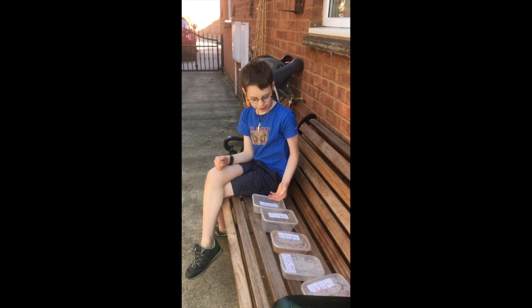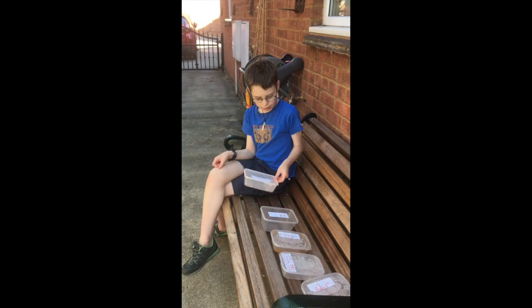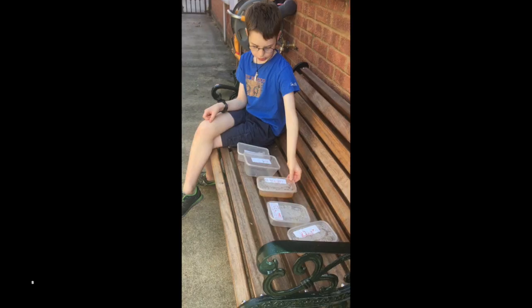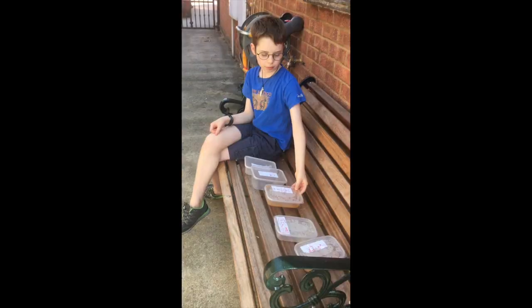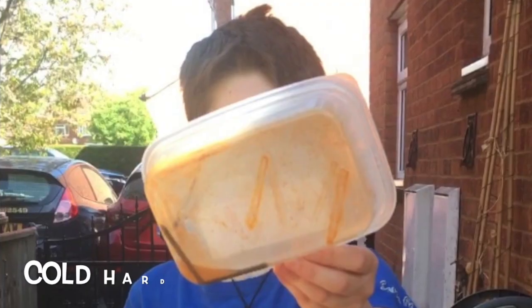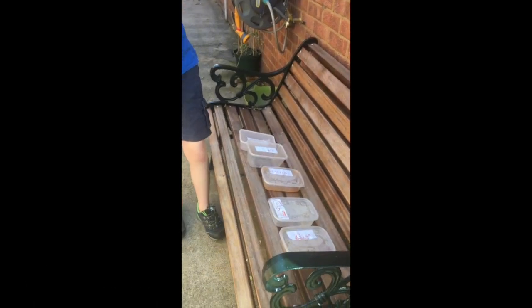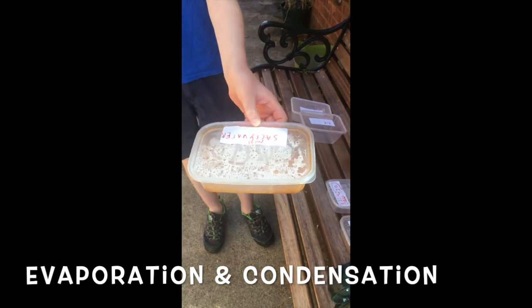Day 6. In the air and silica gel there has been no change, for it has not oxidized. This means it has not rusted. But in the salty water there has been a lot of change, and it has been oxidized. But in the oil and water and the cold and hard water there has still been no change. Also, the salty water, oil and water and the cold hard water has evaporation, which produced condensation.